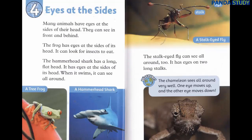Chapter 4. Eyes at the sides. Many animals have eyes at the sides of their head. They can see in front and behind. The frog has eyes at the sides of its head. It can look for insects to eat.